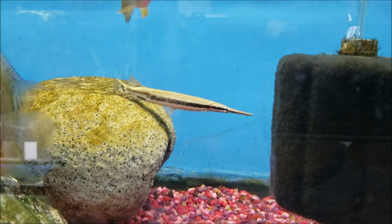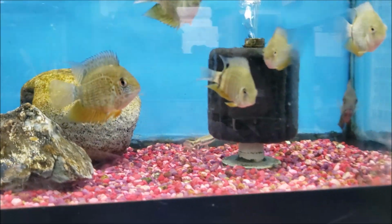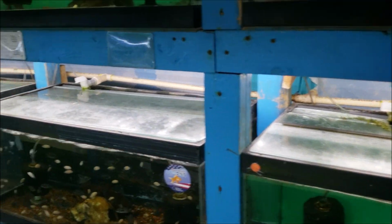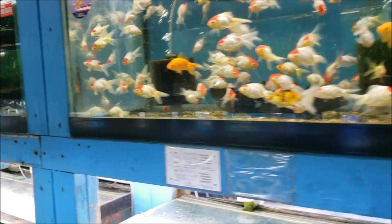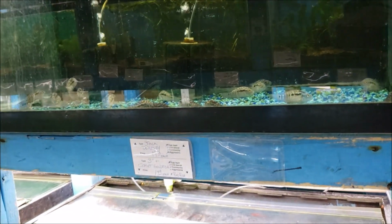Love those garfish. I'd love to get a gar. They just get so huge I'd only be able to keep it for a very limited amount of time before I'd have to get rid of it. So this side used to be where all the goldfish were kept, and it looks like there's still a lot of goldfish on this side, but it looks like we also have a lot of South American cichlids on this side too now.